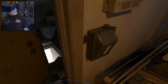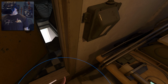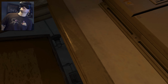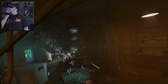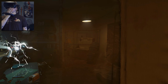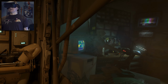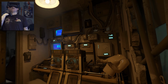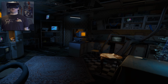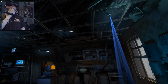Some kind of hole in the ground there as well. Where did that go? Oh, I can't get in there though. Oh man. Just didn't think we were ever going to get another one. So good. The lighting, it's so pretty. It's so good to look at.